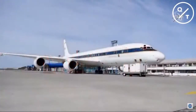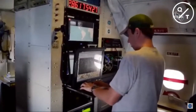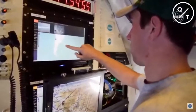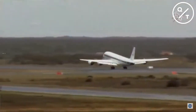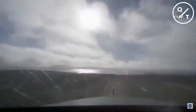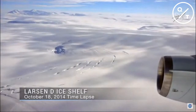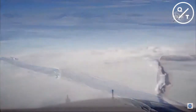The DC-8 is not your typical airplane. Structural enhancements, new engines, and cutting-edge data systems make the aircraft a versatile, long-endurance platform for Earth science research. The DC-8 is uniquely capable for this kind of operation, mainly because of its long legs. It can fly for about 14 hours on a full fuel load. We have to pretty much commute every day to Antarctica and commute back. And then we also need the capability to collect several hours of data.